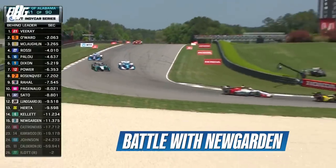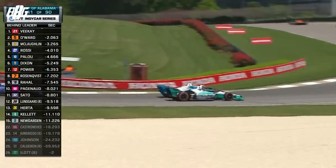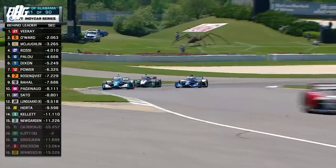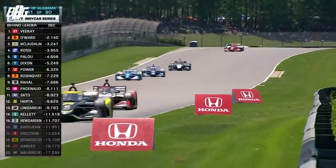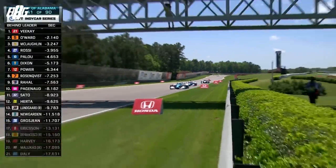Up the position, so he's got to drop behind the 48, wheel to wheel. Joseph Newgarden right there with Dalton Kellett in the K-Line Insulators Chevrolet, as Newgarden continues to be pressured by Romain Grosjean.